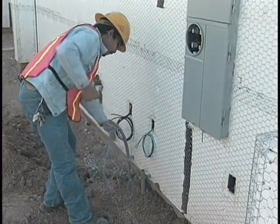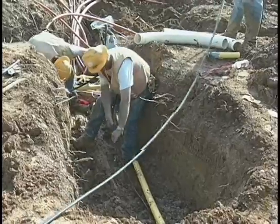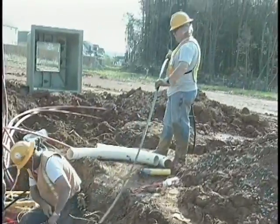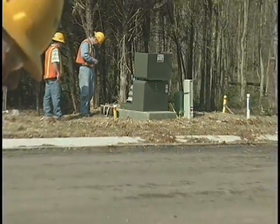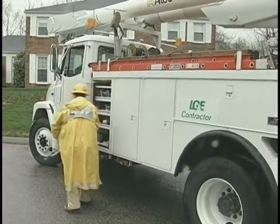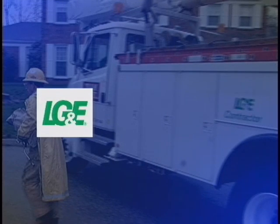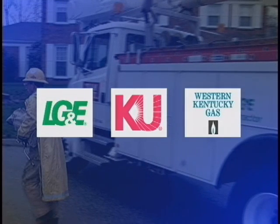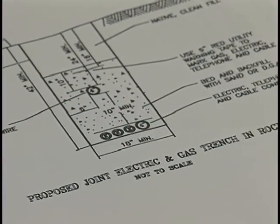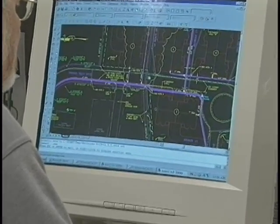When it comes to joint trench, more and more developers are looking to the Fishel Company. For more than 65 years, Team Fishel has been a national leader in outside plant utility construction, employing 1,200 teammates working out of 21 offices in 12 states. Today, Team Fishel is managing joint trench projects for Louisville Gas and Electric, Kentucky Utilities, and Western Kentucky Gas. Joint trench projects can either be designed by the client or by the skilled designers at Fishel's Professional Services Group.